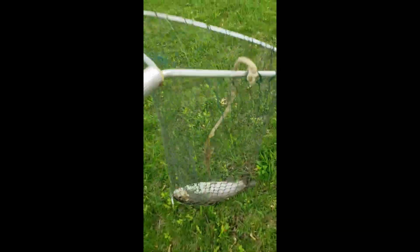First one of the year, just a nice rainbow trout. And caught on a rooster tail. White rooster tail. You gotta know what they're... We've learned that over the years.